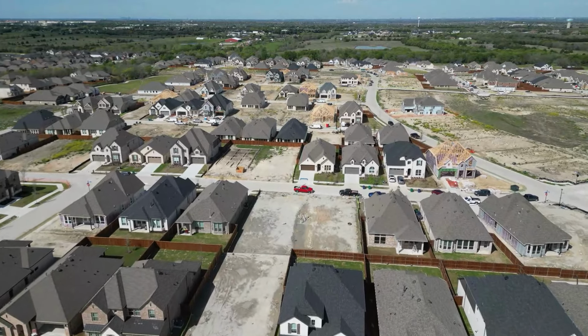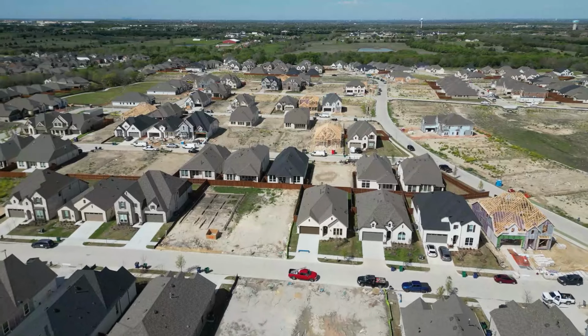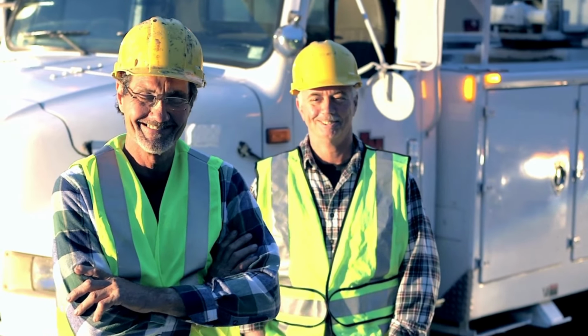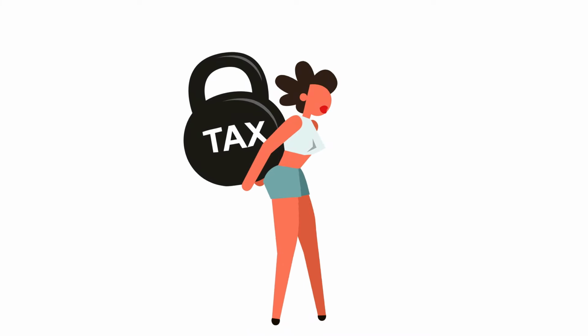MUDs or PIDs are basically special taxing districts established to fund and manage specific areas and infrastructures within a certain area that may include utilities, roads, parks, landscaping, public safety enhancements, and other public improvements. A lot of the new construction communities will have special districts, so be on the lookout for that. Now obviously the revenue helps to maintain the quality of schools, support infrastructure projects, and ensure the overall attractiveness and desirability of the communities. It can also be a financial burden on property owners, particularly those with limited incomes.